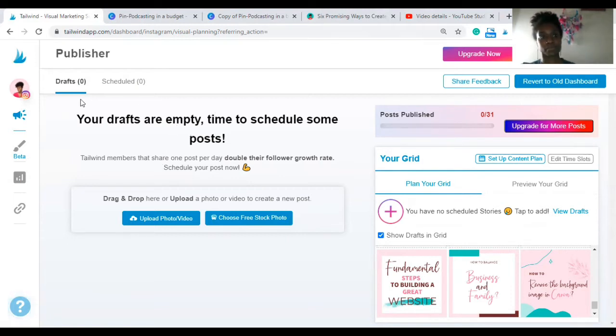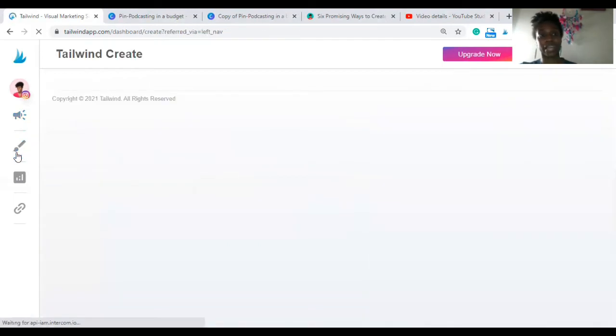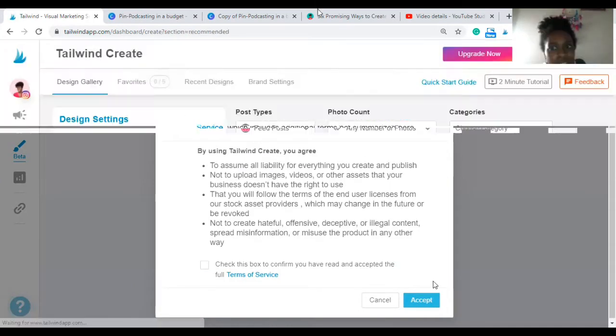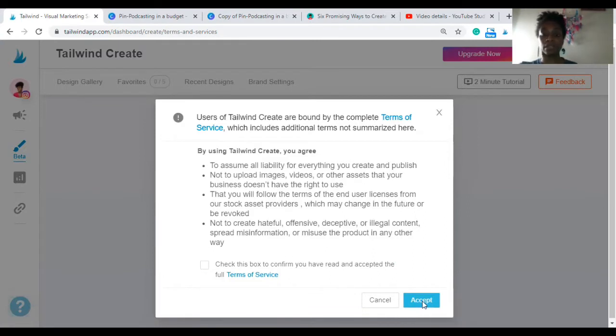So let's go to the beta version of the Tailwind Create for Instagram. I'm so excited about this too, because they have some new things coming with the type of plans you have, and they actually have where you can just sign up for an account and get started. And see how you like it, get a feel for it.